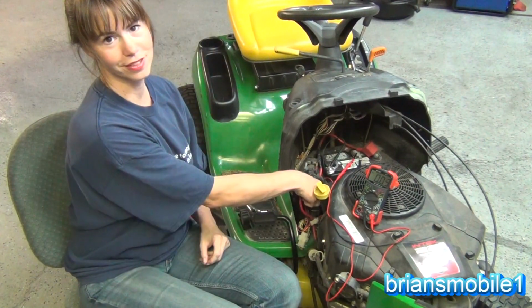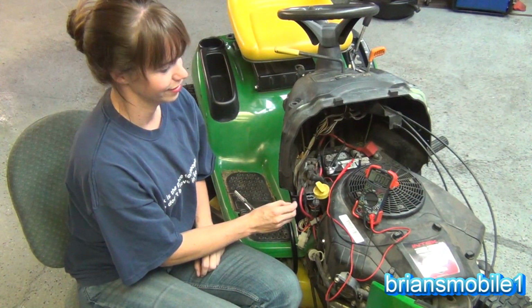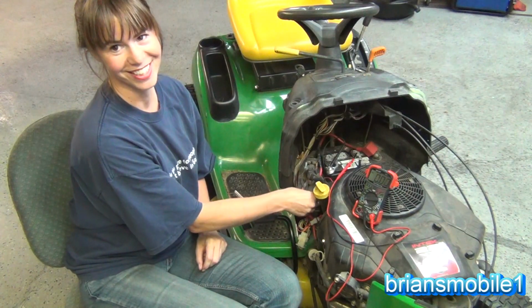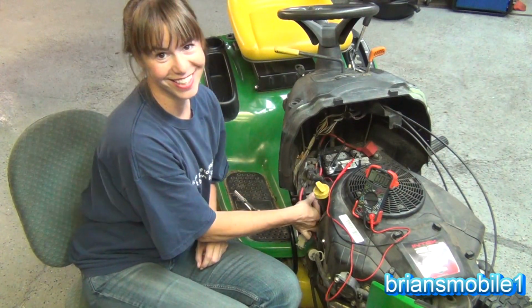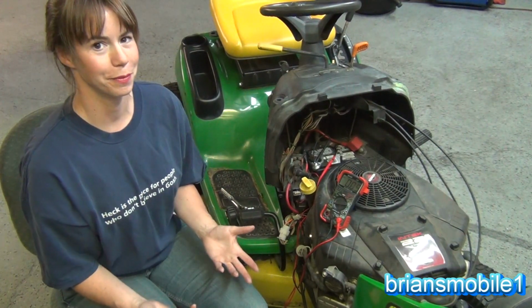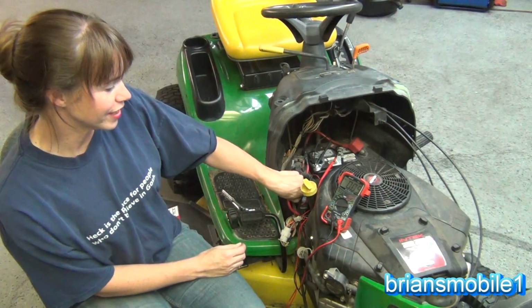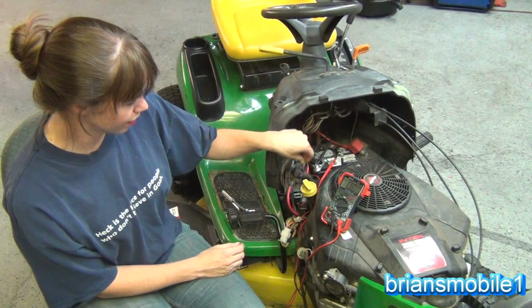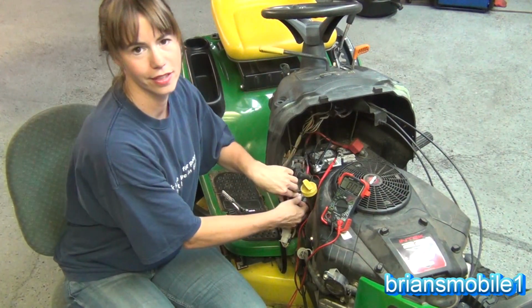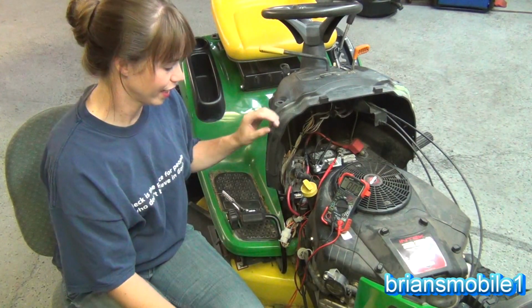Oh, here's a fuse. Let's pull that. It's zero. So what does that mean? What does it mean when you pull out the fuse and it goes to zero? Well, that just means that from the fuse to the battery, it's good. So it's after the fuse. You've got to travel down that road and see.